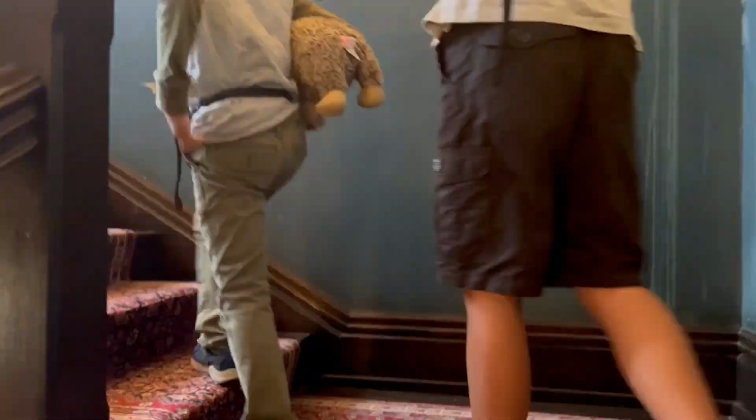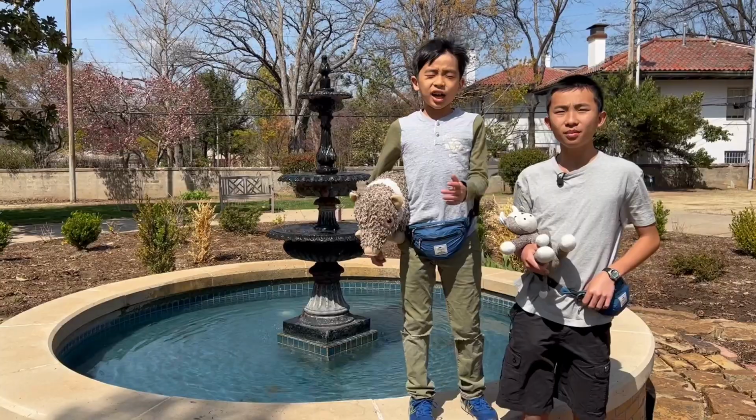My favorite part is seeing how small all the things were back then. I also like the grand staircase up. I like how pretty much everything in the mansion was original, because some of these historical homes that we go to have so many replicas that it's not really that original. But this one has everything that the family living here would have had. On to our next stop.